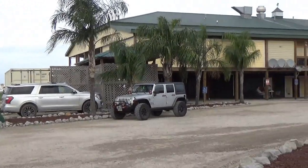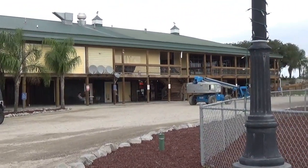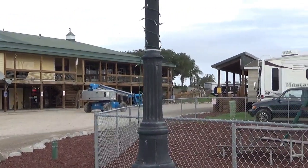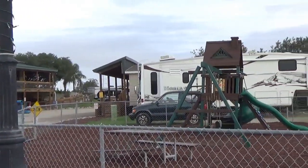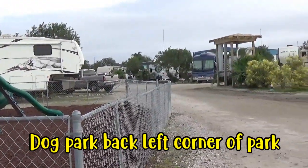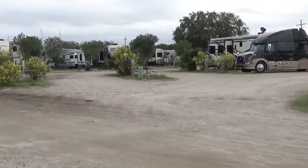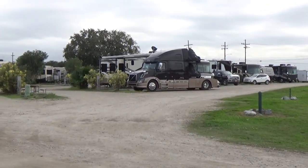There's the office, the pavilion, the restaurant, the laundry, the bar. All that's in one spot. Pool and hot tub. There's the play area. And then there's the main portion of the park. We're right here, so we were in good walking distance.